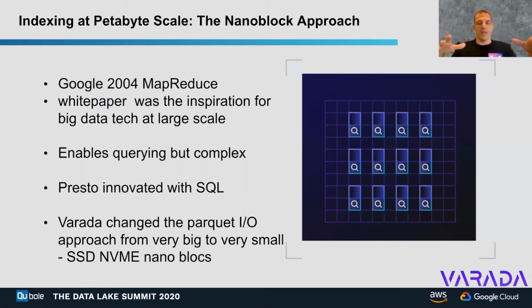NVMe enables separate servers in the cluster to see, so the CPU of server A can see the SSD storage of server D as if it was physically attached, with very low latencies. This is one capability that was leveraged. The second, we wrote in C and we reprogrammed the virtual SSD layer into very small, what we call nanoblock, of 1 kilobyte of size. So 120 mega from the Parquet transformed into 1 kilobyte of storage unit.